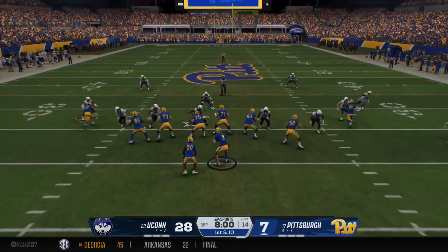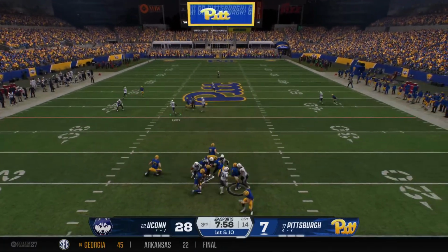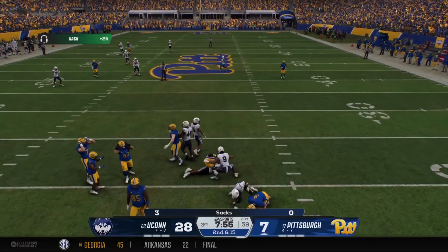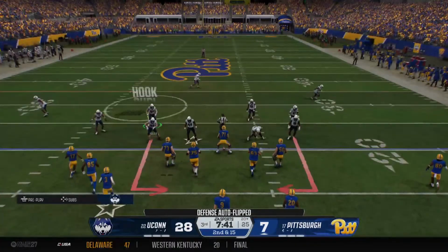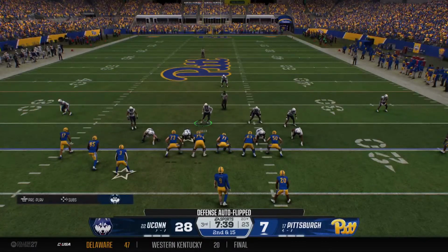Like this offense, when I'm playing from behind, every possession means... They get enough rush, and it pays off. The sack at the 20. The Panthers now with a long way to go to pick up the first down.